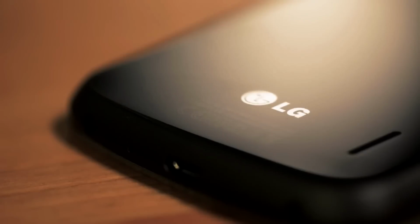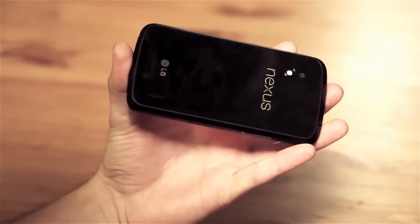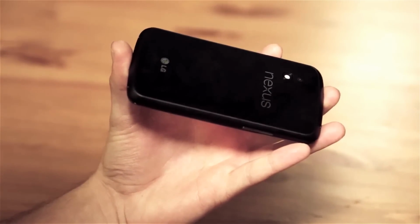The lack of LTE is obviously a problem and will be a problem for a lot of users in the US. And the fact that it's got a glass back doesn't fill me with a great sense of excitement. Mine is already broken, and I assume a lot of users are going to be complaining about their backs breaking. And I don't know what kind of plan LG or Google has in place for getting those backs fixed.